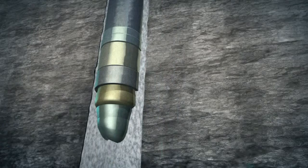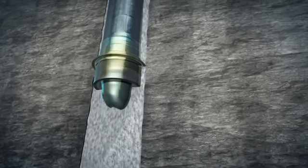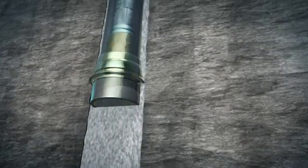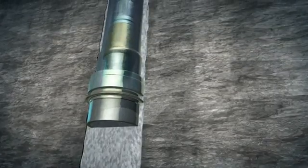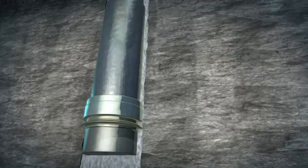The expansion process is conducted by applying overpull to the drill pipe string. The liner top anchor prevents upward movement of the liner during the expansion. The open hole anchors and the annular seal mechanisms are activated during the first stage of expansion.